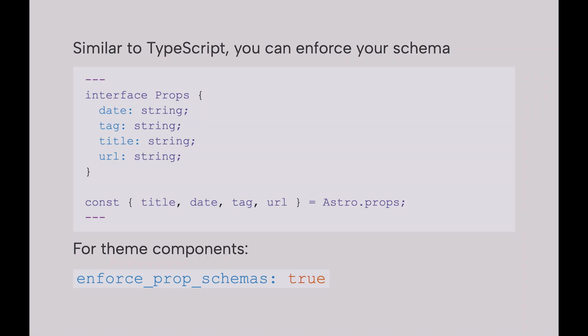And similar to TypeScript, by defining this schema, you can also enforce it as well. I think the rule is that you have to define a schema if it's in a module, and you don't have to define a schema if it's in a theme. I think there's a lot of value in defining this schema regardless, so I tend to always do it, but you don't have to. And then you can include this enforce prop schemas in your YAML file, and that will actually validate what's being passed in against the schema, which can be helpful.